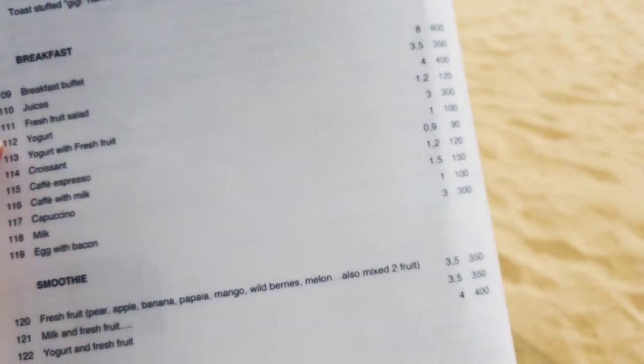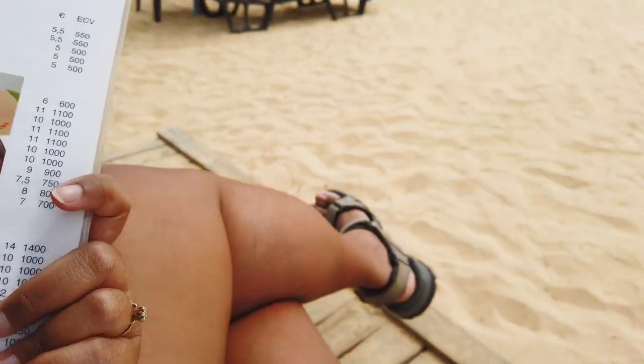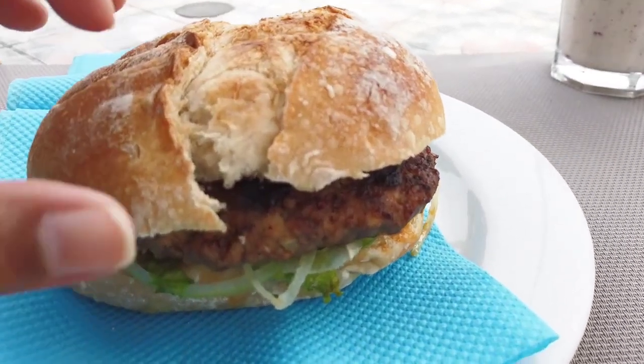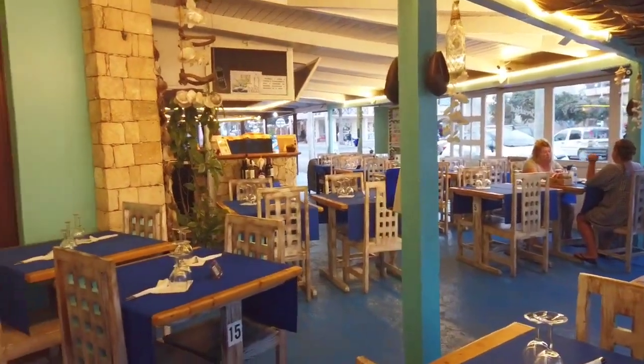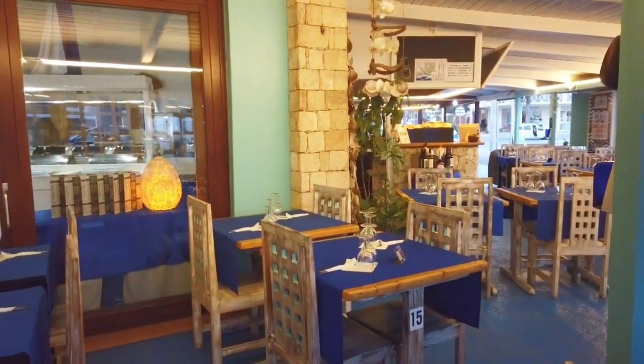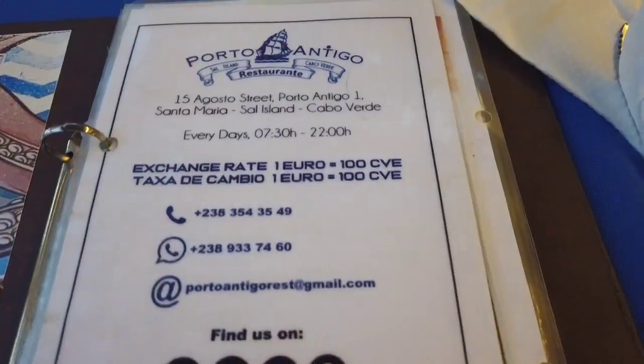Milk and smoothie. Price range is from 3.5 to 4. Here's my Walden burger, just how I want it. Next is Porto Antigo restaurant. There is live music every night and it's also one of the best restaurants in Sal. And here's the menu.